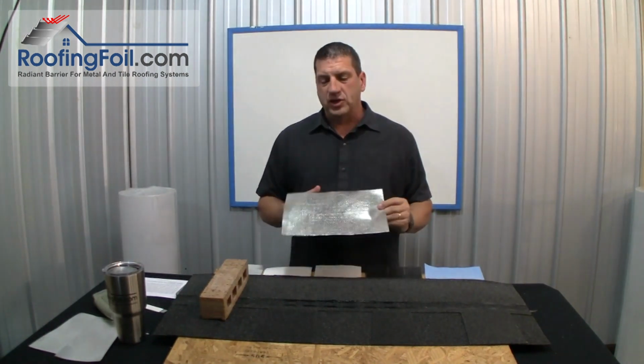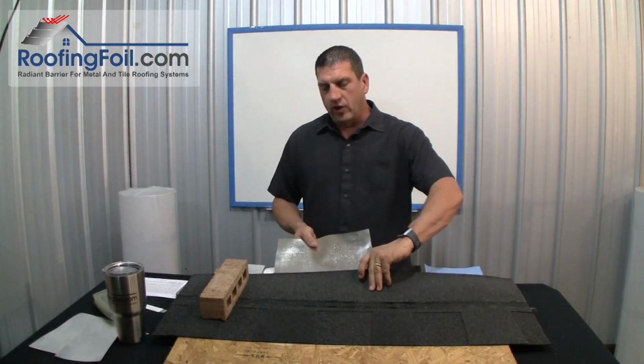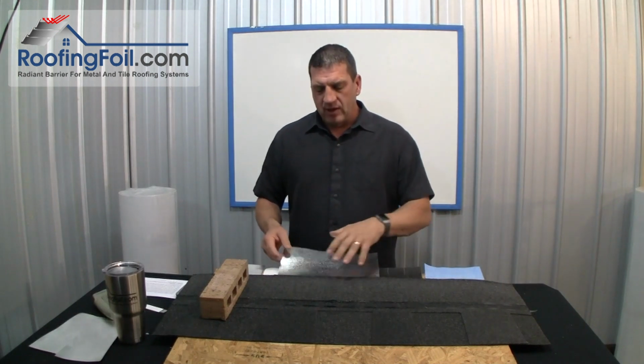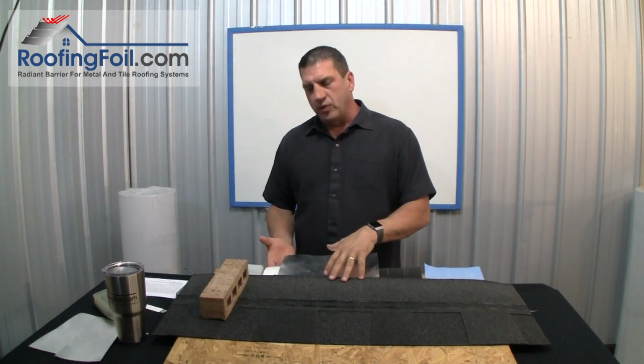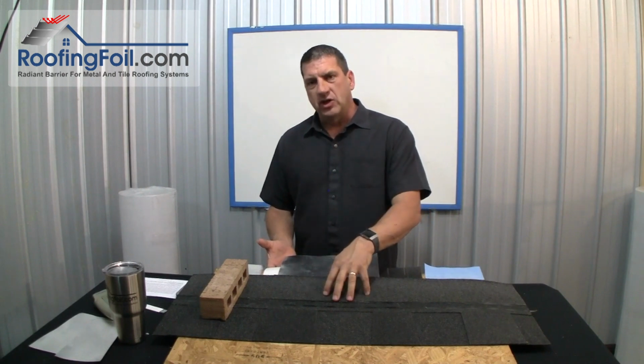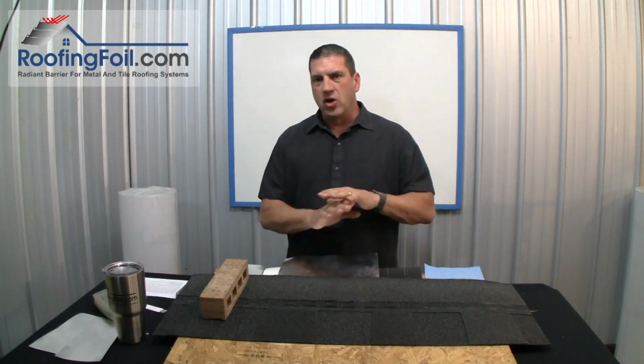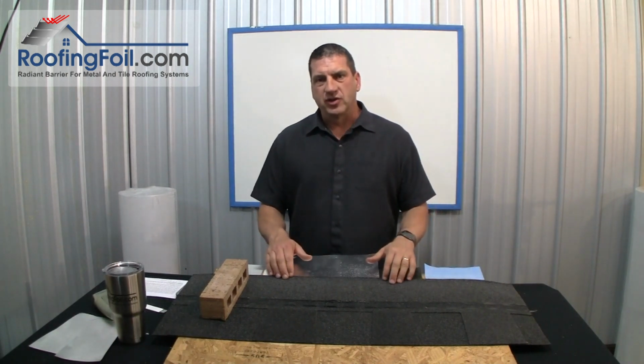There is one application where putting the foil directly under the shingles would be beneficial, and that's in fire resistance. The additional layer of aluminum between the roof deck and the shingles would provide more fire resistance through the overall roofing assembly. But once again, no benefit as far as energy efficiency.